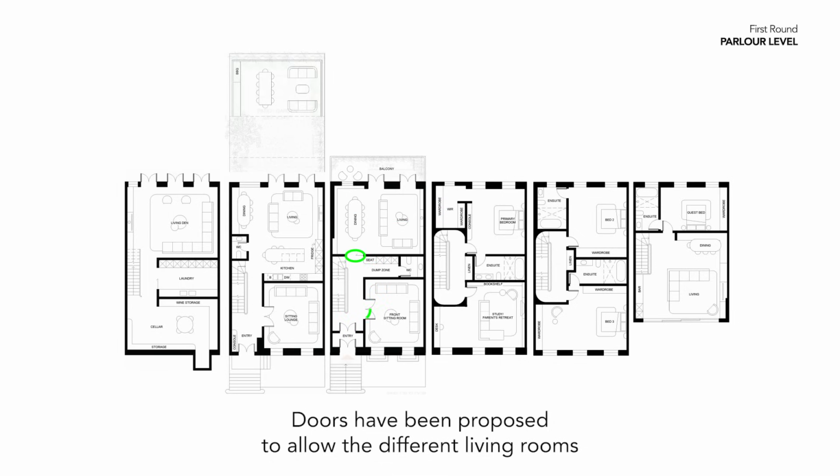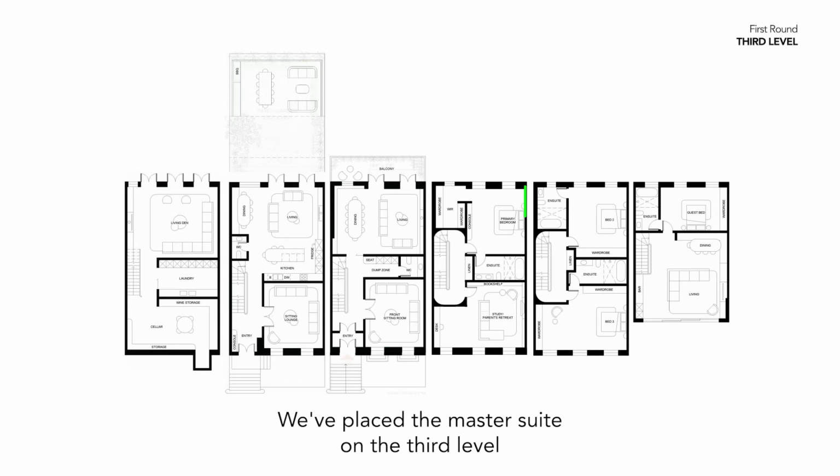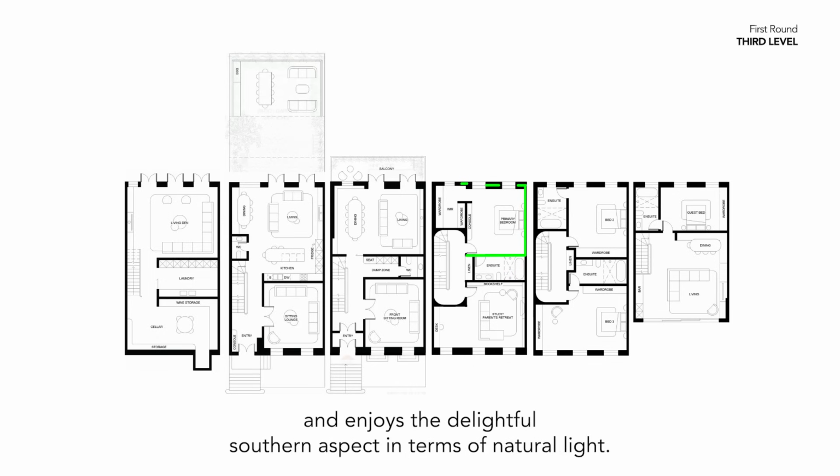Doors have been proposed to allow the different living rooms to be closed off from one another. Third level. We've placed the master suite on the 3rd level, with the bedroom to the south, which is more private, quiet, and enjoys the delightful southern aspect in terms of natural light.